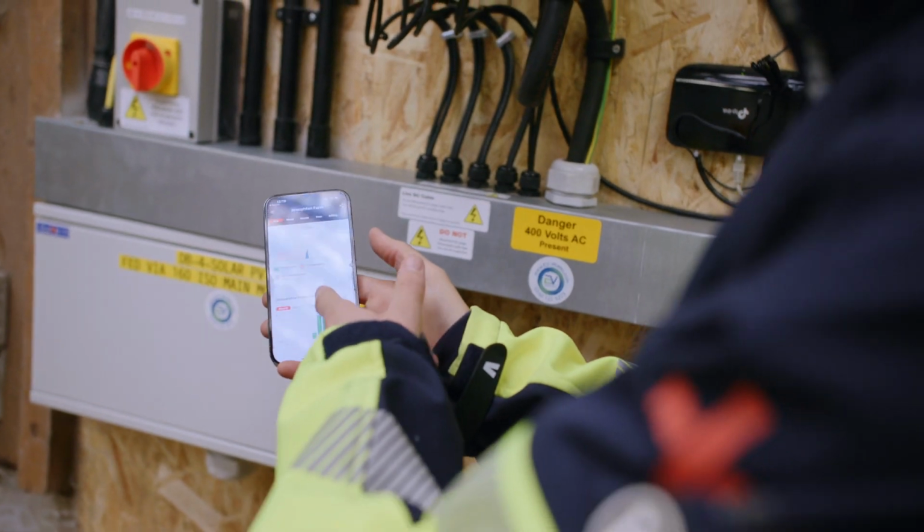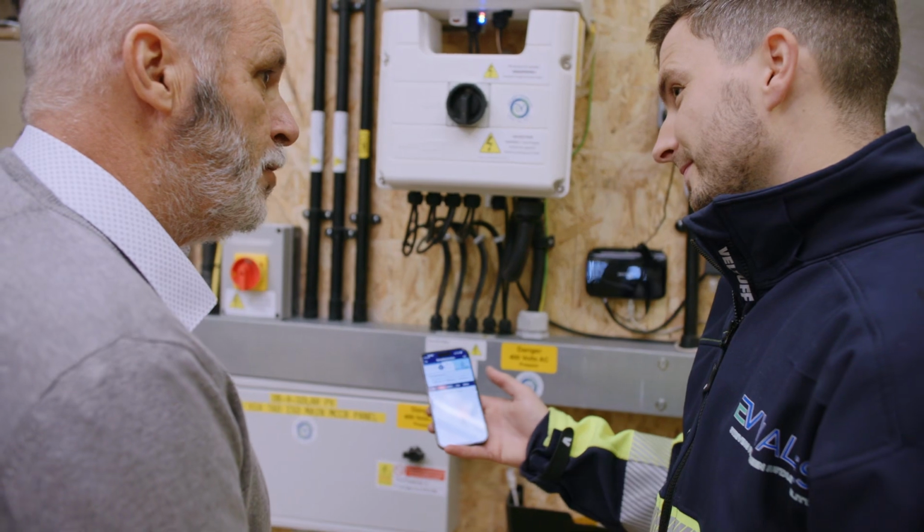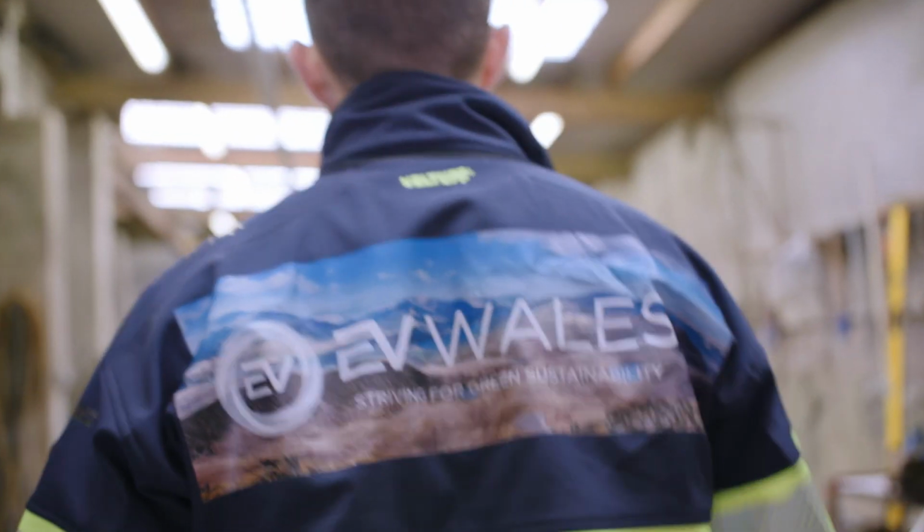You get the warm and fuzzies on a hot sunny day. I can look at my phone and see the number of units that are being generated and think, that's good. I don't have to do anything with it. It just chugs away merrily in the background and saves you money.